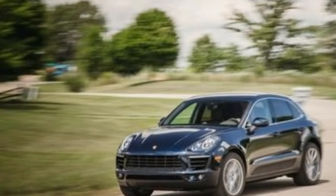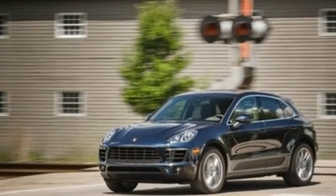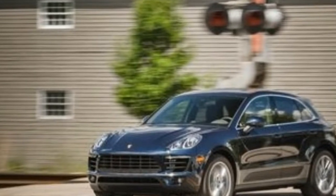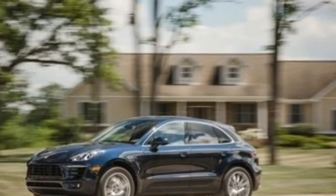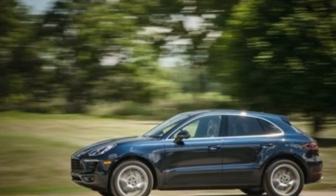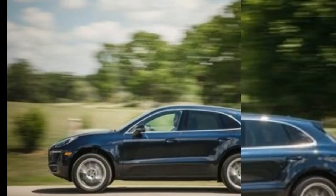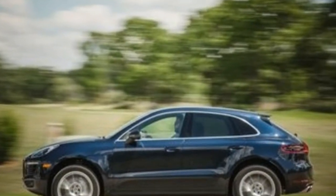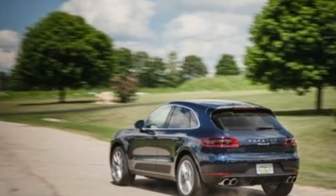But a few minutes behind the wheel of a Macan will reveal a compact crossover that holds true to almost everything we love about Stuttgart's best exports. The Macan is quick, agile, and rewarding to drive. It feels athletic when pushed hard, but it's also comfortable around town. The steering, brakes, powertrain, and chassis all respond to inputs from the driver in near-perfect harmony.